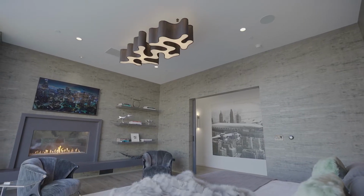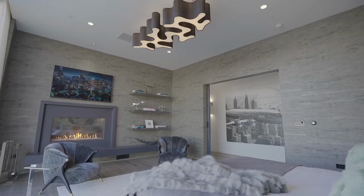The highlight of this house is the master bedroom. It has the warm fireplace and the beautiful city lights behind me. What more can you ask for?